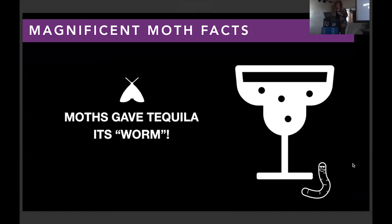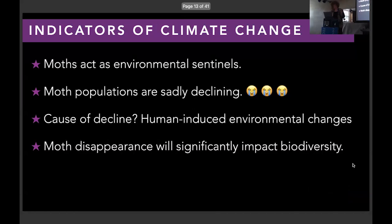Next time you're partying and you have a margarita, raise your glass to moths, because also at the University of Florida, they figured out through their research that the worm at the bottom of a tequila bottle is actually a moth caterpillar. So as you can see, moths have been giving us great things without us even knowing. The world might collapse without them.